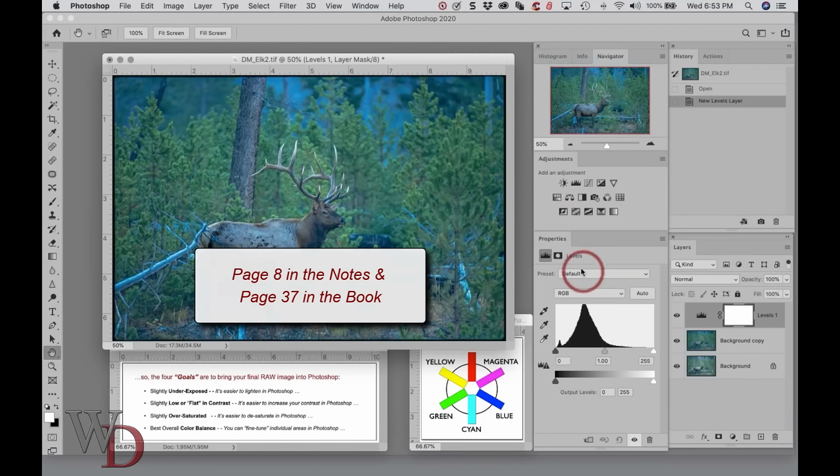Okay, histogram. Let's talk a little bit about a histogram here. The histogram is a graph that represents the total range of an image as measured in pixels. It basically tells you how your image is exposed. The higher the graph for a particular value, the more information there is at that level. So the left side of your histogram is dark pixels with 0 all the way to the left being black. The right side of the histogram represents light pixels with 255 being absolute white, and the middle of your histogram represents midtones with 1.00 being right in the middle.